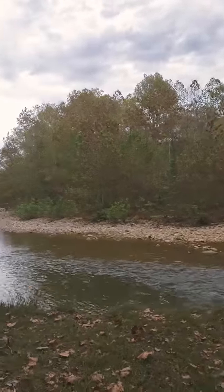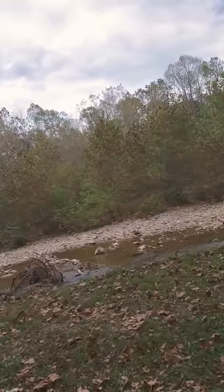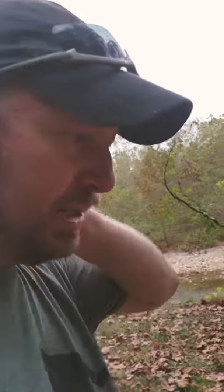I wanted to give you all a quick tour. Right over there is where I found that uniface tool. It's like a big spoon. It's probably archaic period. I mean, you're going back a long, long time before modern Native Americans. In fact, the stone making that they used is so radically different as a technology that they can't duplicate it.